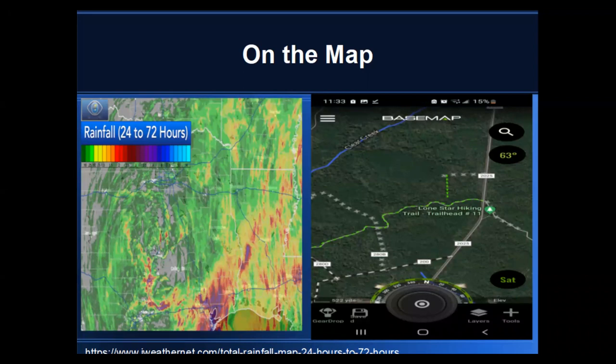And what I'll do is I'll go into iWeather.net's rainfall totals. There are other similar maps that you can use, but I like this one a lot because it has the gradient over it, and you can adjust the... iWeather.net or iWeather.com, sorry.